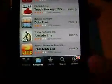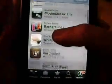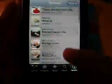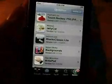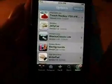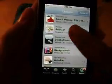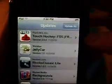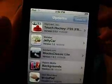Also, another nice thing: updates. I haven't updated any of my games or apps recently, so I wanted to show you guys this. Before, if you did it on your computer, you could press update all. But on the iPod, you had to go to each one, press update, and go back, which was such a monotonous process. Well, now you guys see update all. Press that. Let me put my password in for iTunes.